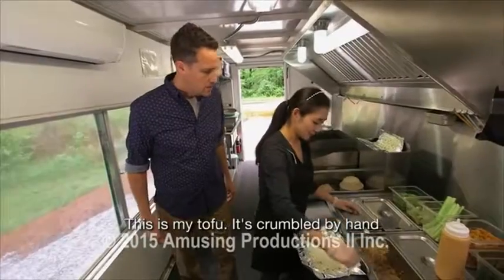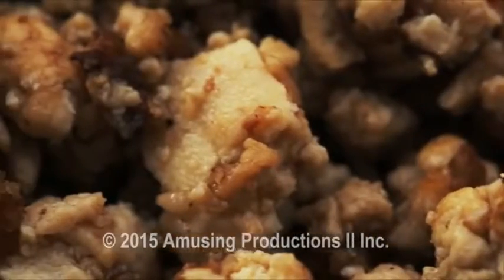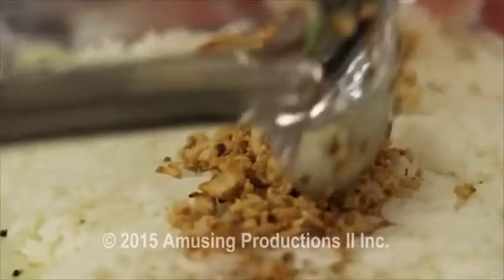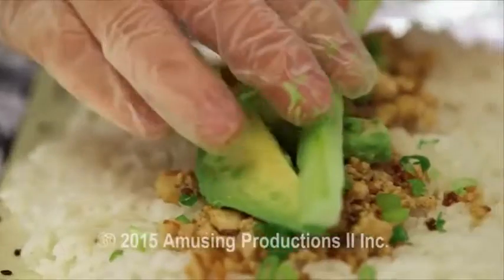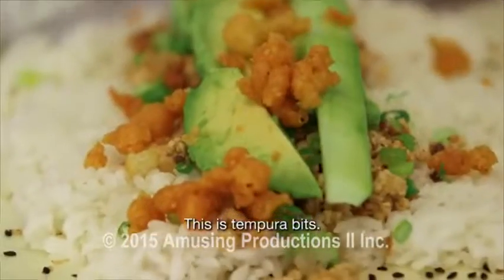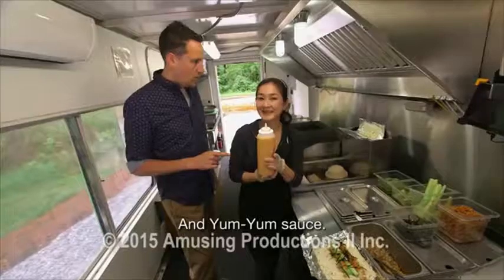This is my tofu. It's crumbled with hands so that each piece of the tofu absorbs more flavor. Hannah flavors her tofu with sesame oil, sesame seeds, soy sauce, and fish stock, making this a delicious, healthy indulgence. And now, this is gonna be crunchy. Oh, speaking of crunchy. This is tempura beets. Just deep fried tempura. Then this is hand shredded seaweed and yum sauce.